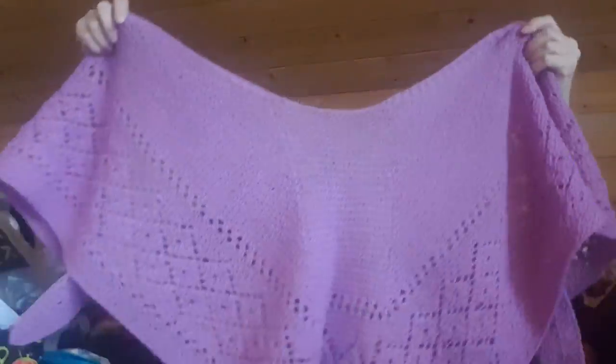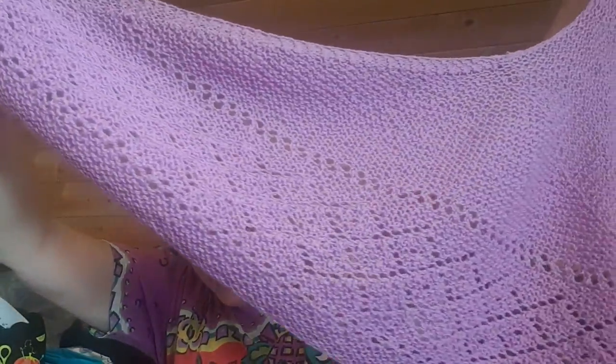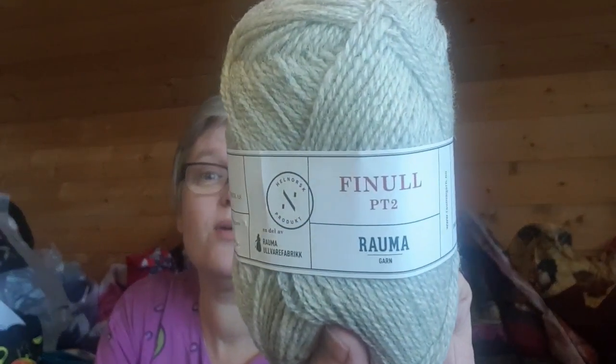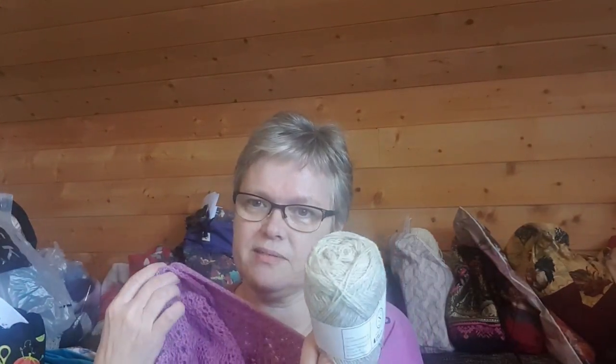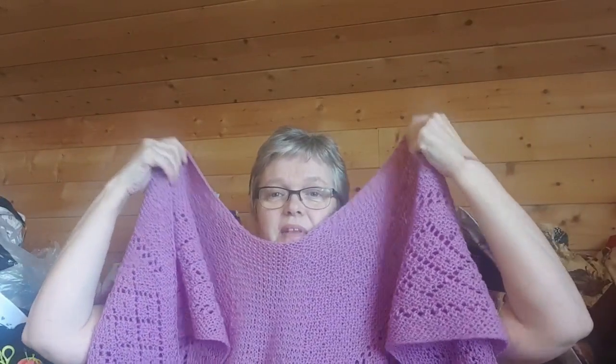I've just finished my shawl. This is a Lysning shawl from Skeindeer Knits, and it is very big. I have knitted it in Finull from Rauma. This is a color you can't get anymore. I bought it at the store at Rauma in Åndalsnes. So it's great.